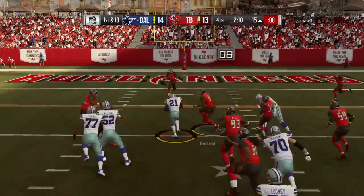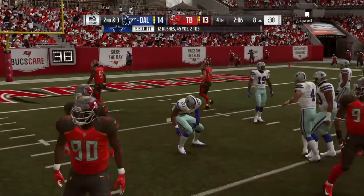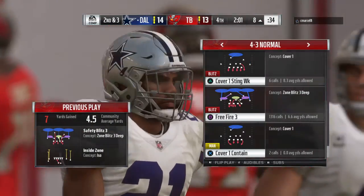They'll run it now out of the gun. And effective running here. He'll take it down inside the 10. A solid run on first down. Gain of 7 leaves him with a 2nd and 3.